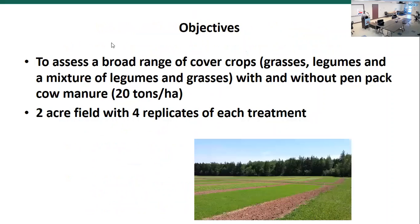So the objective of this is to assess a broad range of cover crops where we have grasses, legumes, and a mixture of legumes with grasses, with and without pen-pack cow manure. We applied 20 tons per hectare of fresh manure, and we have a large field, 2 acres, where we have 4 replicates of each treatment.